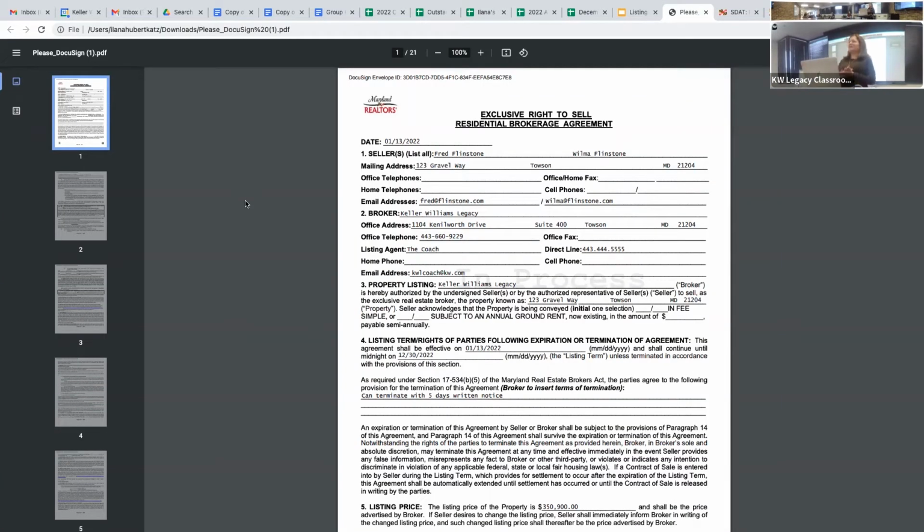Okay, let's dive into the contracts. The very first one we're kicking off is the most important. All of them are important because you can't have a full listing contract without every contract needed, every article needed. This one though locks in the listing. This is the one that you go to the listing appointment with to get their signatures and initials, so you walk away with that listing.